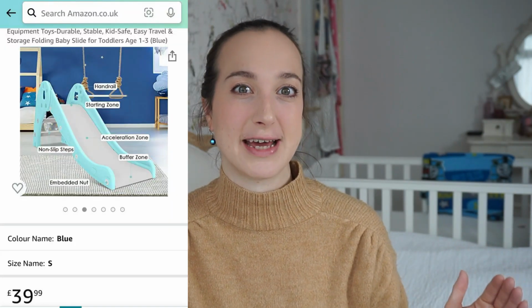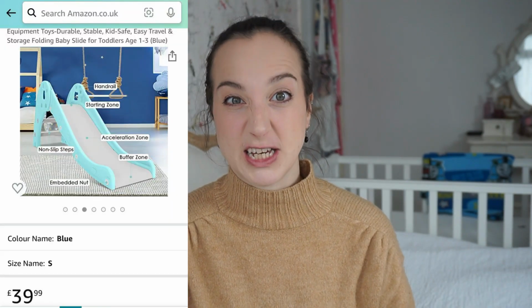Also a slide. So again, we'd have loved to get Arthur a slide if we'd had the room, and they are fairly cheap. And even if you have room inside, I've seen people have them inside as well, because you can buy very, very small slides for very cheap, really. So yeah, that's two other small ideas for you.